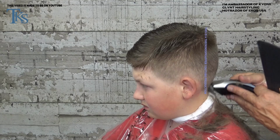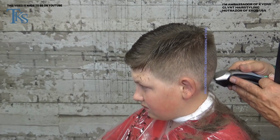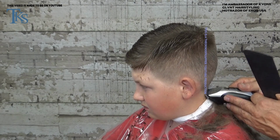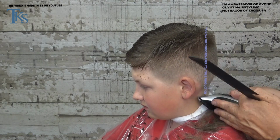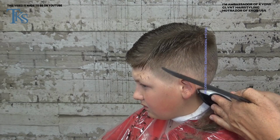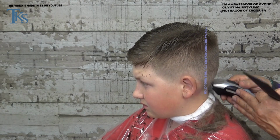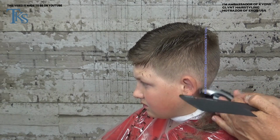Put my blade to the back again. In the underlines you can come into the cutting lines that you did with clipper over comb. Put your blade to the sharpest position. Do the same. Just come up the lines.